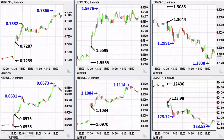And you can see a similar pattern across all the key pairs here. A huge potential here. And your risk is limited to wherever the move got started in relation to where it was at the end of the second minute.